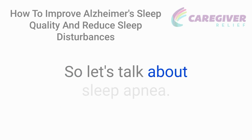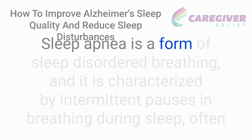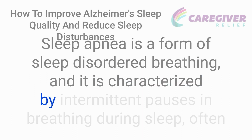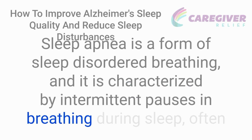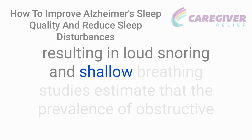So let's talk about sleep apnea. Sleep apnea is a form of sleep disordered breathing, and it is characterized by intermittent pauses in breathing during sleep, often resulting in loud snoring and shallow breathing.